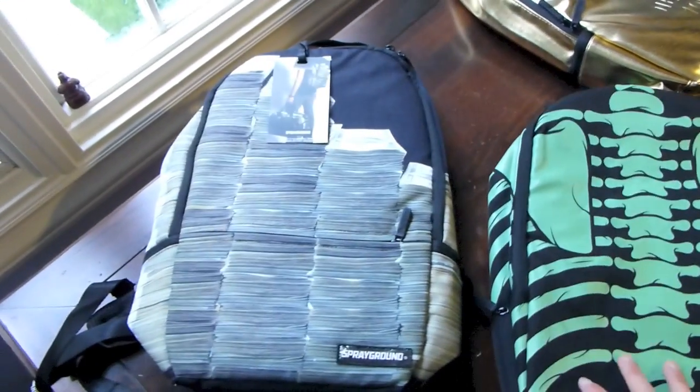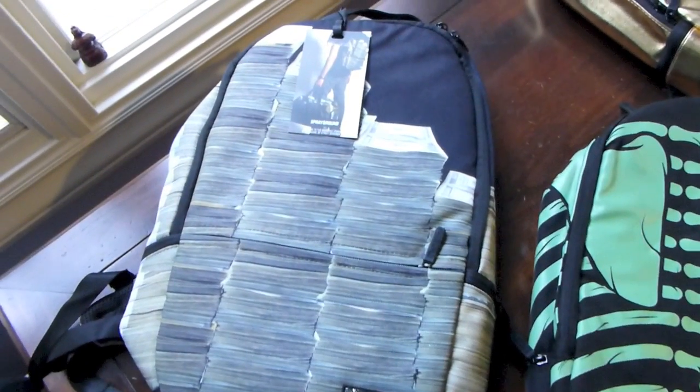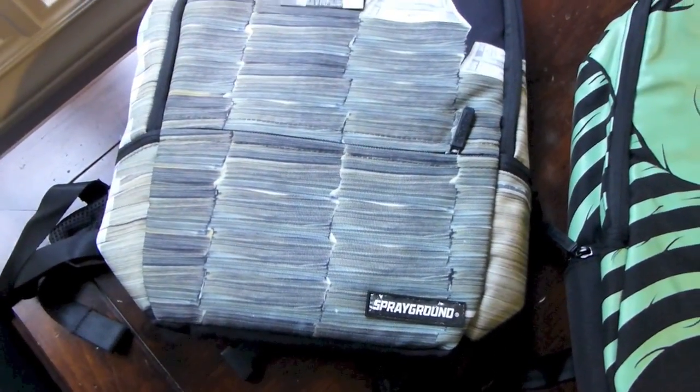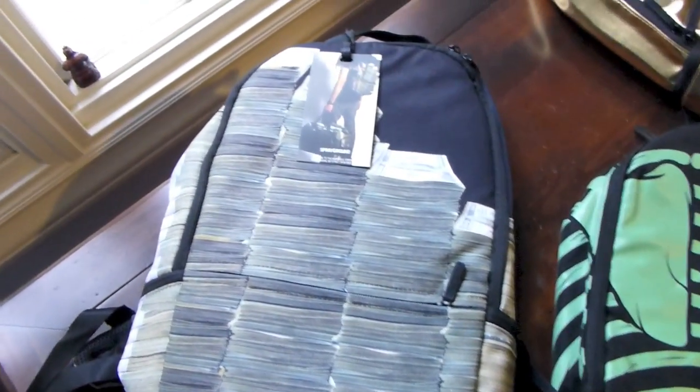Second bag is from the Money Collection. This is the Money Stacks backpack. I would have liked to have gotten the Money Stacks duffel, but that was sold out.